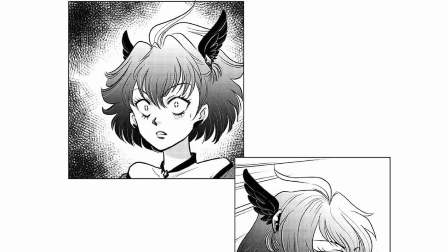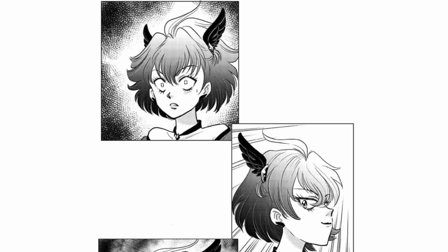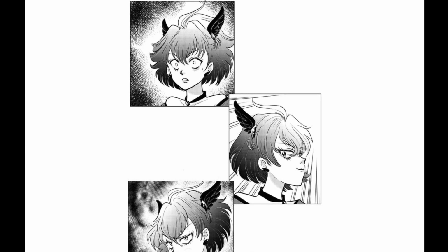Smirk. Only draw the corner of the mouth up. This smirk is very different from an innocent laugh. The angle of the face and the eyes looking down on the other person shows the character's arrogance.